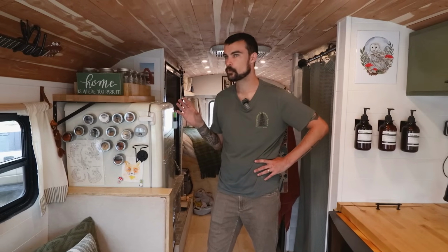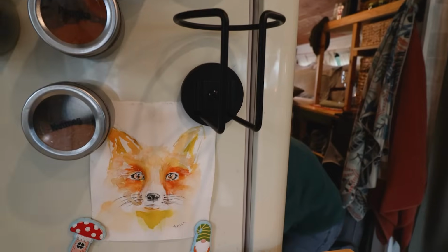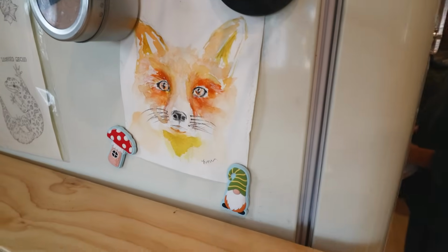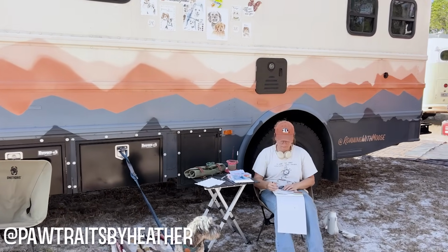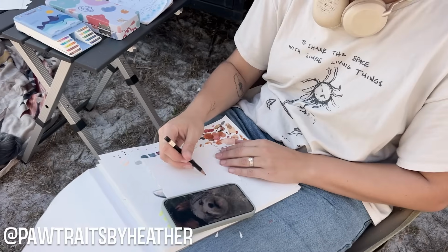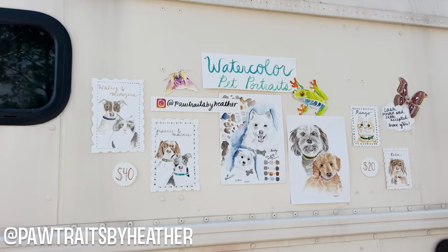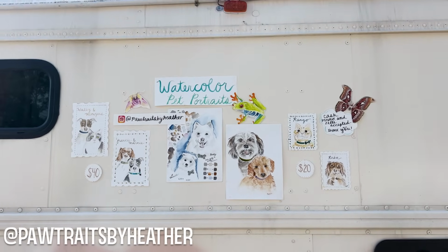And there's not a whole lot of wall space on the bus, so anywhere that we can fit a piece of artwork. This one here on the fridge is actually a piece of watercolor art that my wife did. Being on the road, she's launched a business where she does pet portraits, where she will take any companion and do a portrait of them, and she ships those out all over the country. So that's been great to see because there's a whole lot of pet lovers out there.